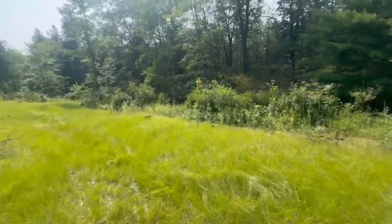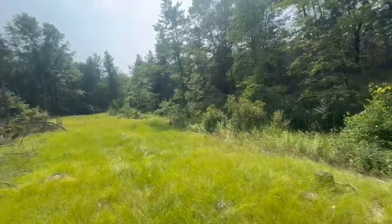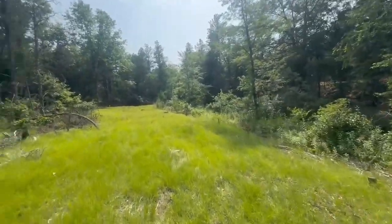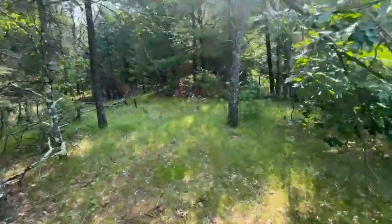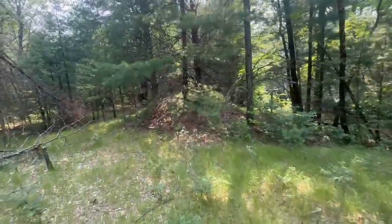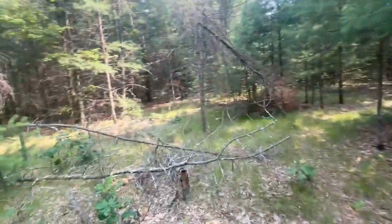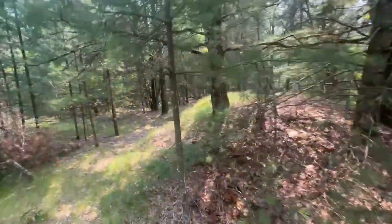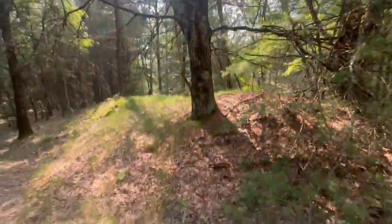I don't know if there's any more down here. I'm gonna keep walking for a little bit, see if there is. Towards the end of the grassy area here, it's a nice conical mound in here, about 5 feet tall. Maybe not conical, it's a long one again, right next to the river. Yeah, not conical. Look at that tree just coming right out of the top of it.